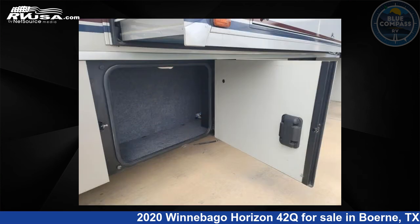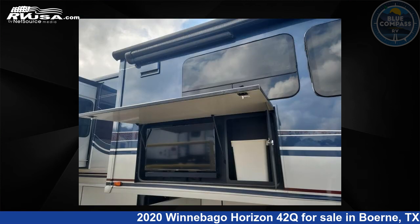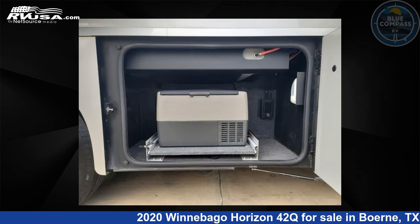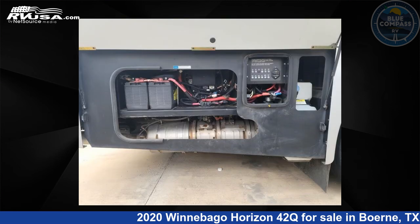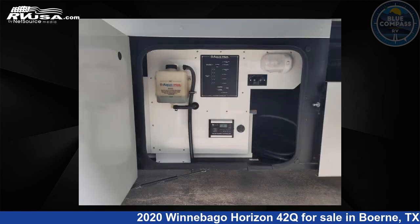This used Winnebago is 43 feet 0 inches in length and features sleeps 4, slideout, and 85 gallons fresh water capacity. The floor plan layout of this Class A features bath and a half, outdoor entertainment, rear bath. This 2020 Winnebago Horizon 42Q is built on a Maxum chassis.